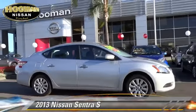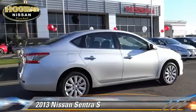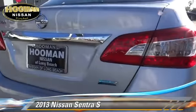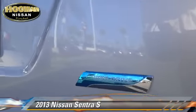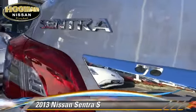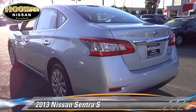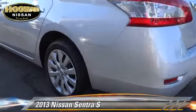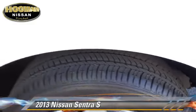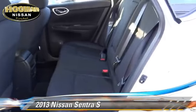The 2013 Nissan Sentra. With an automatic transmission, this vehicle, with fewer than 10,000 miles on the odometer, is well equipped. This Nissan features keyless entry, a CD player, and tilt wheel. Safety features include dual front airbags and traction control. Comfort and convenience features include power door locks, air conditioning, and power windows. Give us a call to schedule your test drive today.